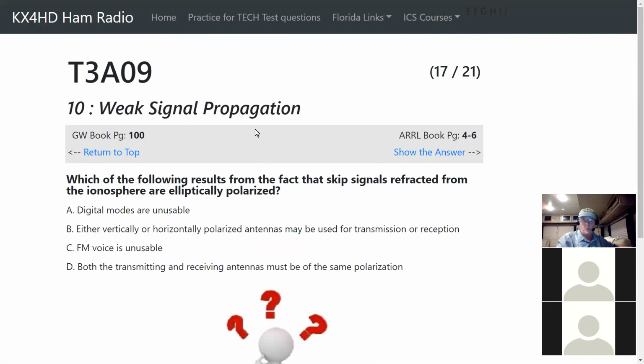All right, which of the following results from the fact that skip signals refracted from the ionosphere are elliptically polarized? Digital modes are unusable. Either vertically or horizontally polarized antennas may be used for transmission or reception. FM voice is unusable, or both transmitting and receiving antennas must be of the same polarization.